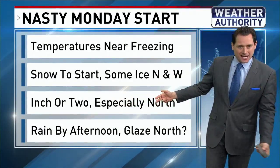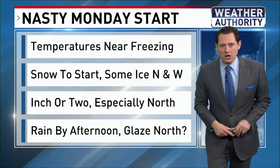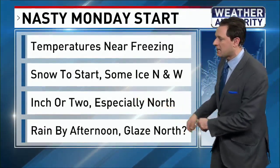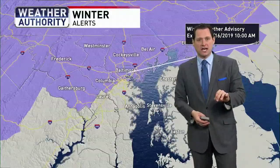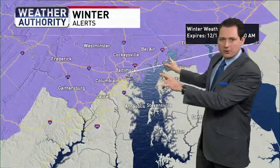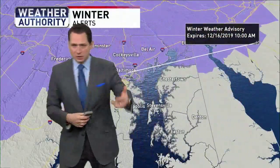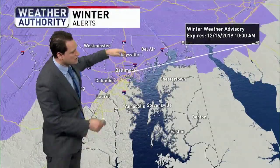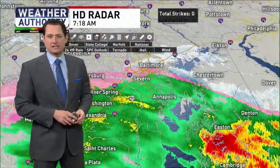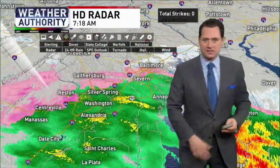That's on top of the 1 to 2 inches of snow that we see, especially north of the city. And then eventually everybody does change to rain later this afternoon. So winter weather advisories are in effect. We're going to lead you through this hour by hour. 10 a.m. is when these expire. From Baltimore City north and west, you are under these. And this is why we have the school closures and delays this morning.